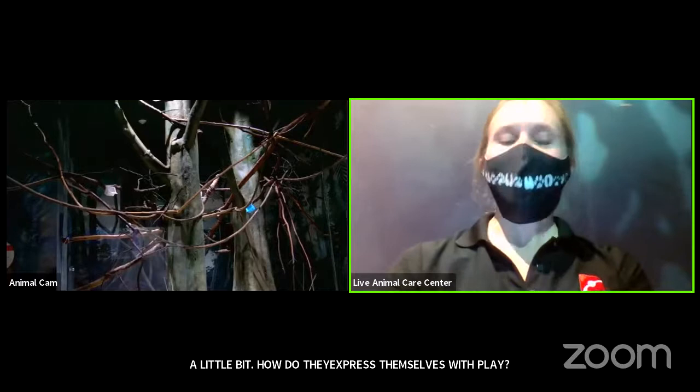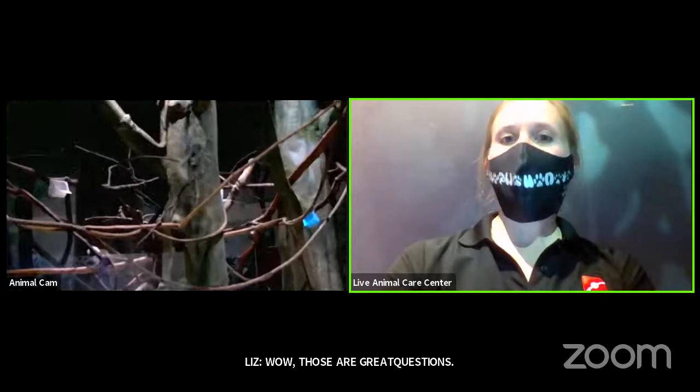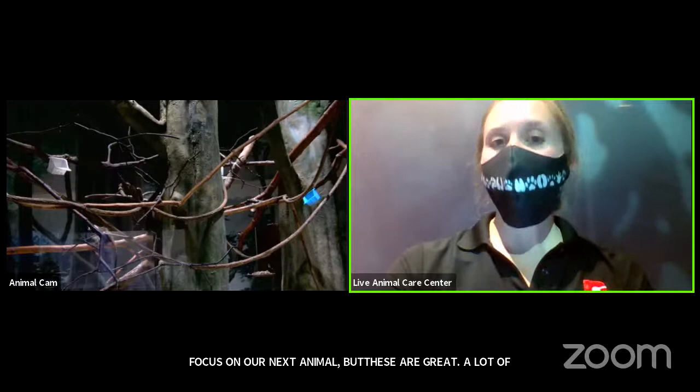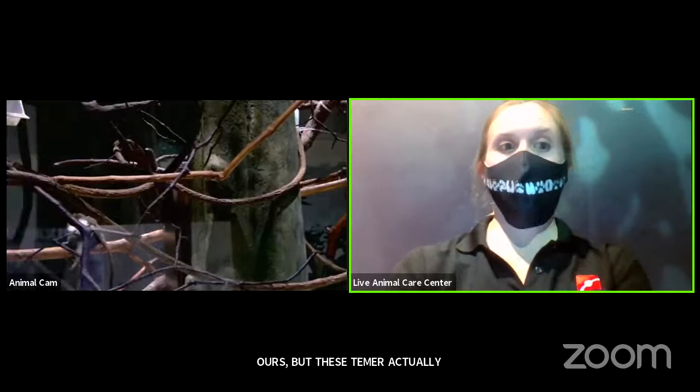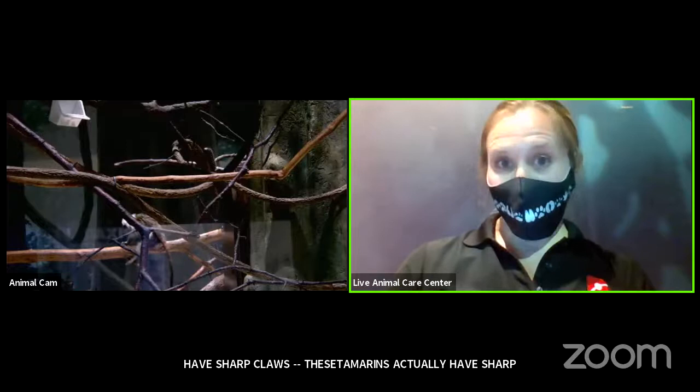but those were great. So these tamarins actually have claws. A lot of primates have things more like nails, like what ours look like, but these tamarins have sharp claws that are almost squirrel-like. That really helps them cling onto the branches. Since we discussed that they don't have a grasping tail, their claws are what help them best hang onto branches. And those are some great observations that you did see them maybe playing with one another.